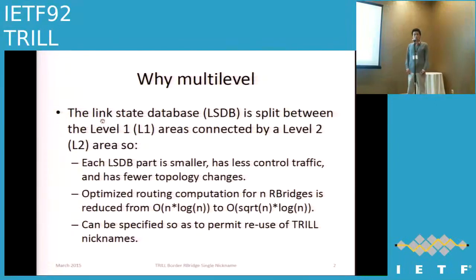So why do we need Trill multi-level? With Trill multi-level, each area can maintain a smaller link state database, and has less control traffic and fewer topology changes. The second reason is that the routing computation overhead can be greatly reduced. Last but not least, we can specify solutions to allow nicknames to be reused in different areas.